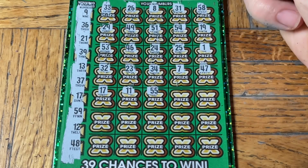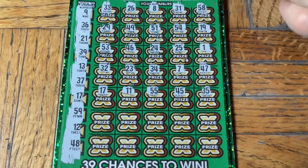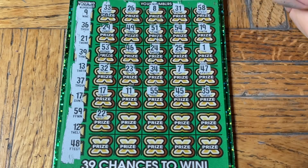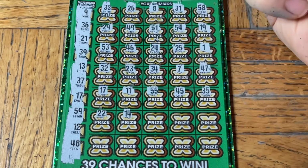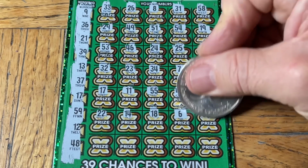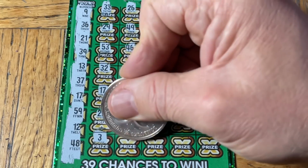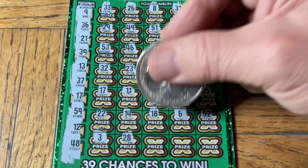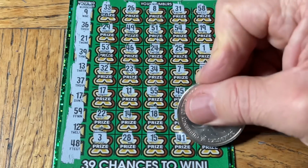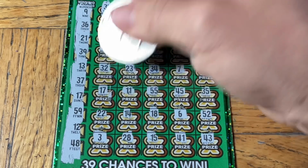Double one and double nickels. 45, 35, double two, 14, 18. A6. 52, a 3 and a 28, 15, 41 and 43. So just the 17 is money.